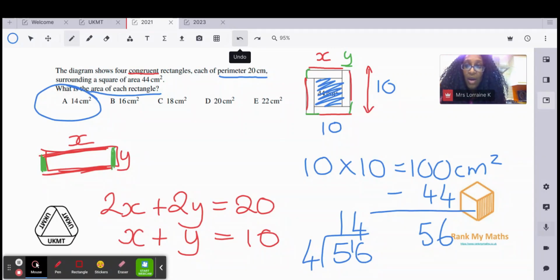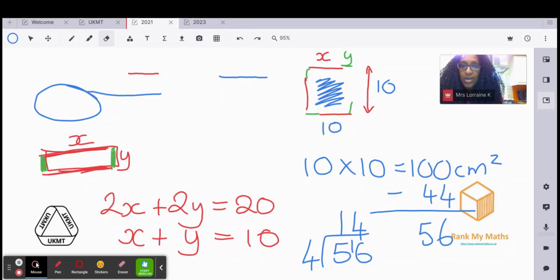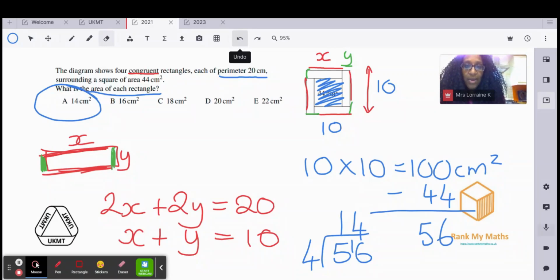But the main thing I want you to take away from this one is the fact that I had to create some unknowns. And if I'm able to see the picture again, I actually thought about the larger square and I subtracted that smaller square in. Okay, all right, let's have a look at another one.